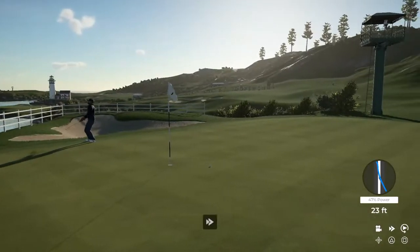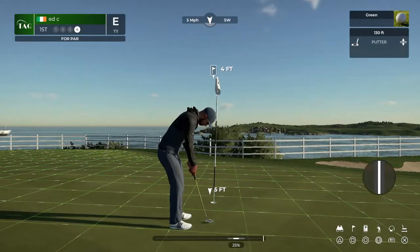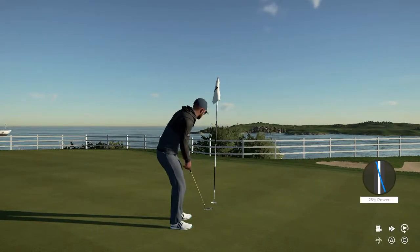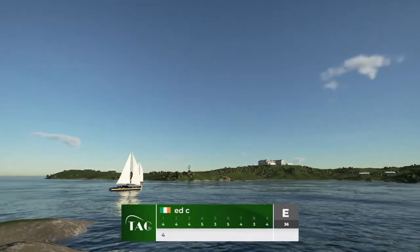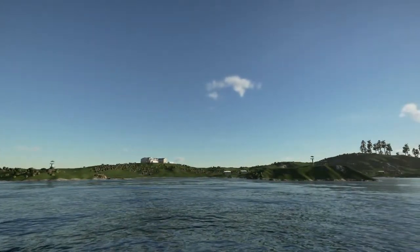Oh, so close. Pretty straightforward 4-footer coming up here. Oh, what a stroke. Solid par putt, that. Starting the round at even par.